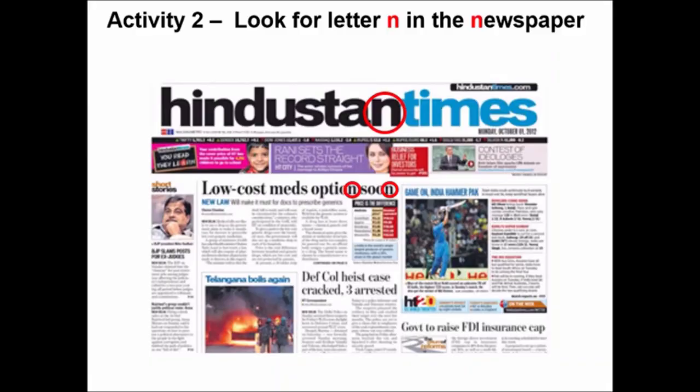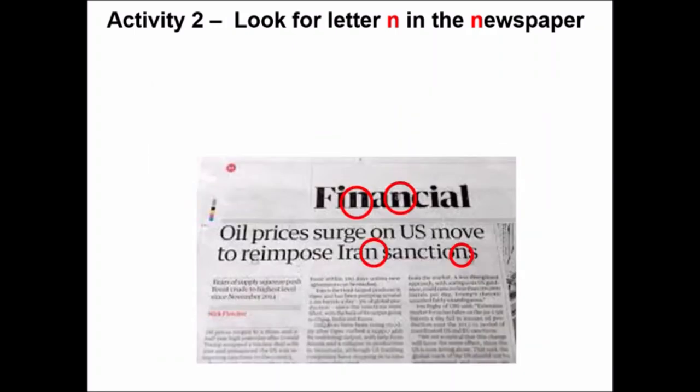Now time for a next activity. You have to look for letter N in the newspaper and circle them. And you know what you have to do? You have to share these pictures with me.